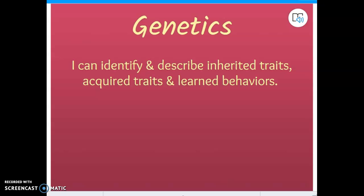So let's continue to talk about genetics. We'll do a quick rundown of some of the things we talked about yesterday. And when we finish doing that, we will get into something new for today. And when we get into that, we will have a very quick assignment, and then your day in science will be over.